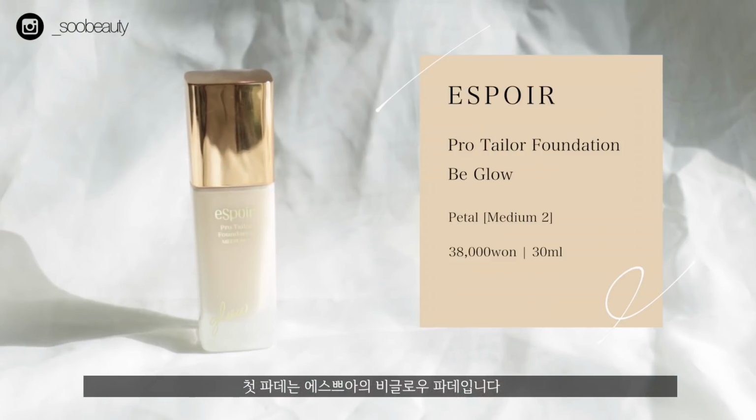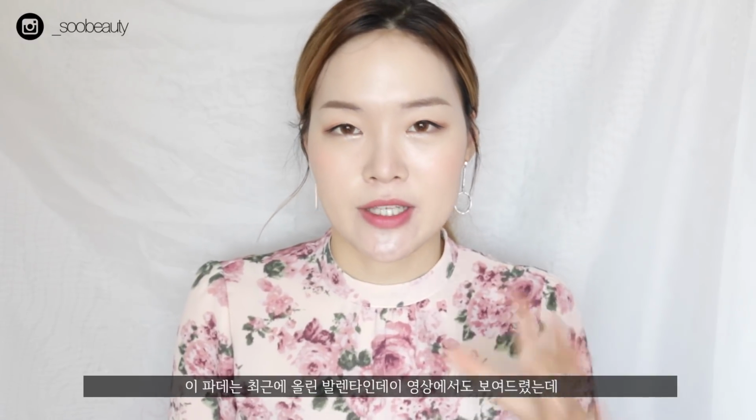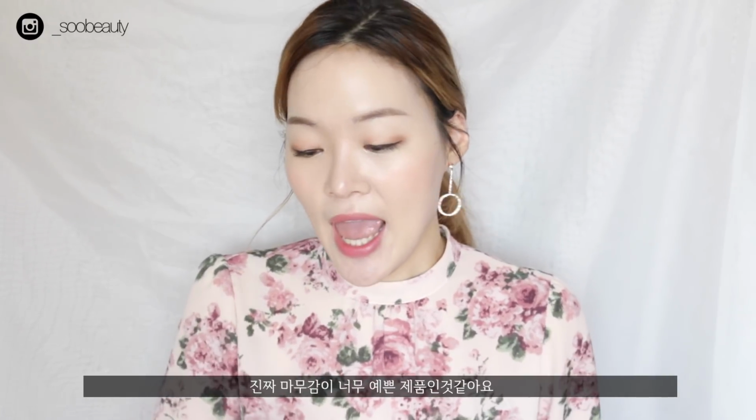The first foundation I'm going to review is this Espoir Pro Tailor Foundation Be Glow. Now I did use this in my last video where I did a tutorial on the Valentine's Day look, and I must say this foundation does absolutely give you an amazing glowy finish. Now I have combination oily skin, but I'm still able to get away with this, probably because it's winter and it's cold, but I have noticed that it does give me a very radiant glowing finish.